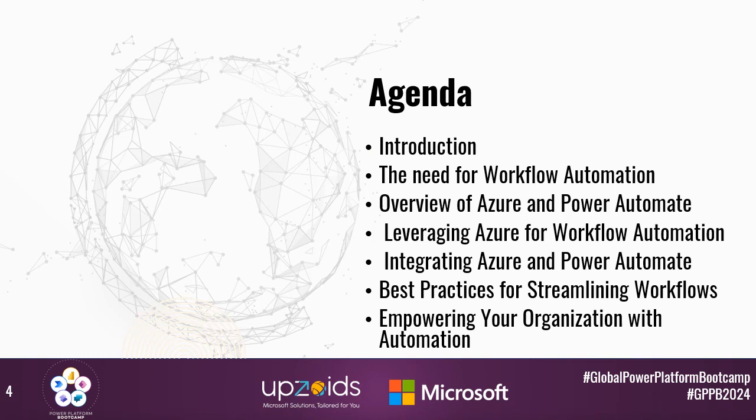So, in our agenda, we will talk in the beginning about the need of workflow automation in a big organization or small organization, public sector or private sector. An overview of Azure and Power Automate. What is Azure? What can Azure offer us as services? And what is Power Automate? Leveraging Azure for workflow automation. We will see how we can integrate Azure and Power Automate together. Some best practices for streamlining workflows and how we empower an organization with automation.